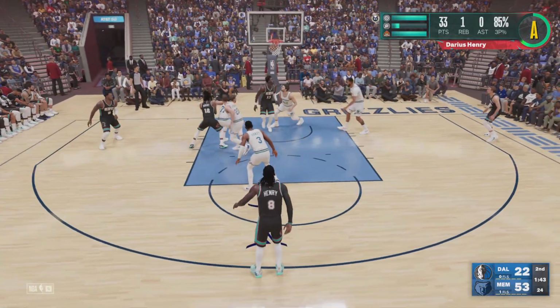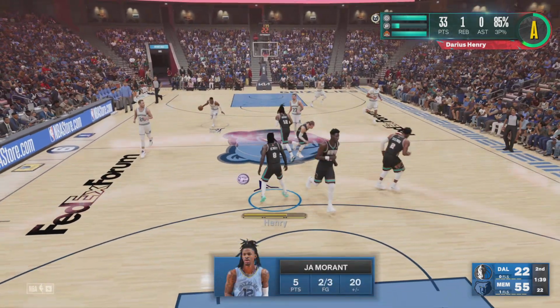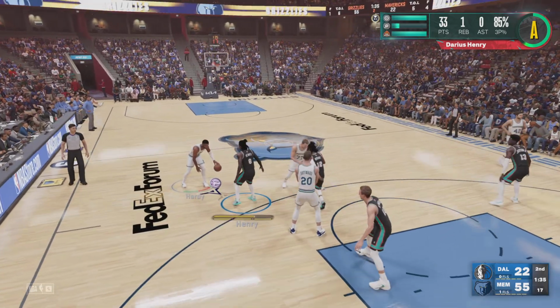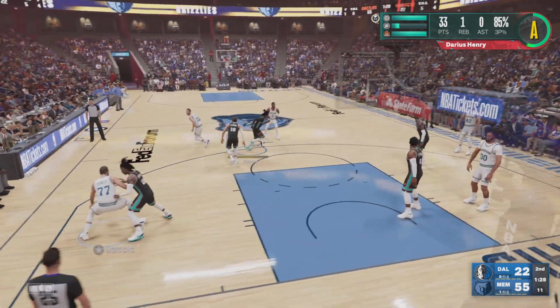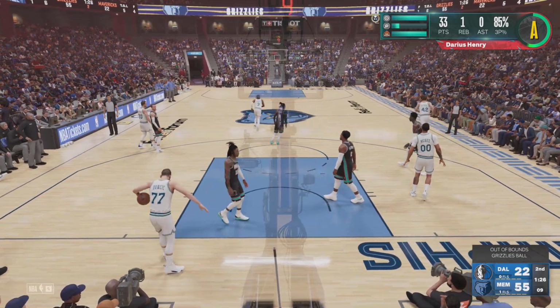Here's Morant, and another basket for Memphis. And with the lead, I like the strategy here. Continue to get the ball to guys who can do something with it. One thing we've learned in the NBA, the game is never over. So you've got to continue to score, continue to build your lead. And out of bounds as the Grizzlies gain possession.